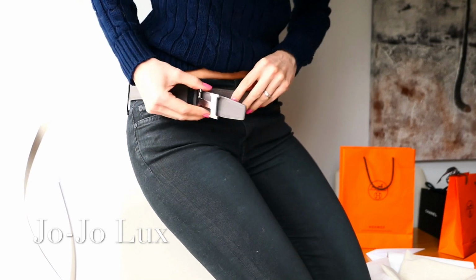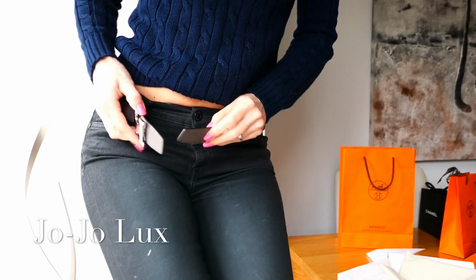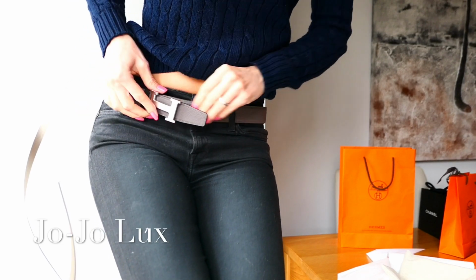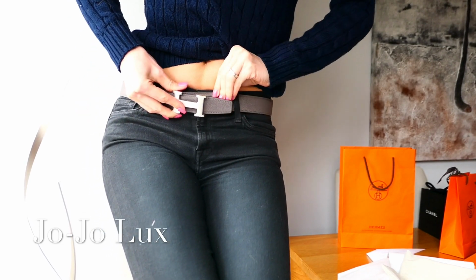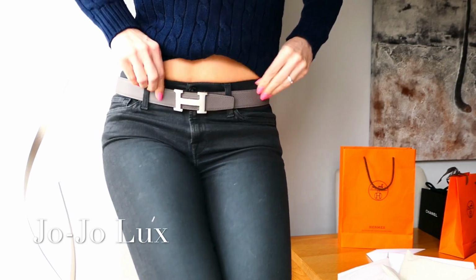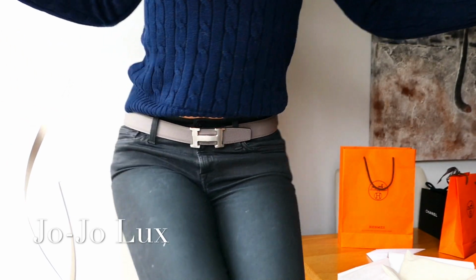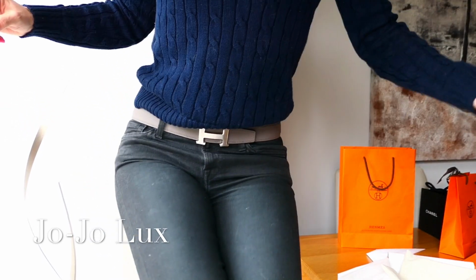So yeah, so there we go. There's the belt. And then you push that through and then find your hole, and there you go. I won't show my belly. So there's my belt. So yeah, I'm happy with that.